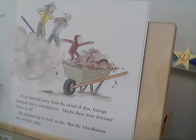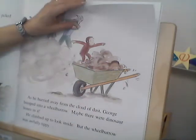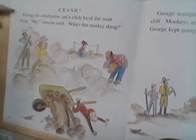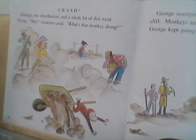Oh no. As he hurried away from the cloud of dust, George bumped into a wheelbarrow. Maybe there were dinosaur bones in it. He climbed up to look inside, but the wheelbarrow was awfully tippy. Oh, what does that mean, awfully tippy? Uh-oh. It means it's easy to tip over. Oh, uh-oh. Crash! George, the wheelbarrow, and a whole lot of dirt went flying.